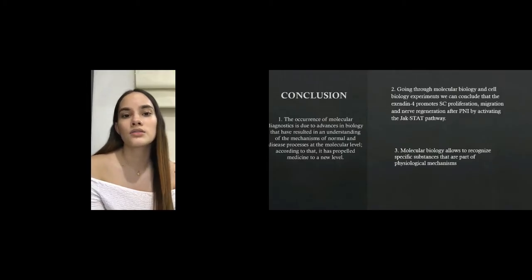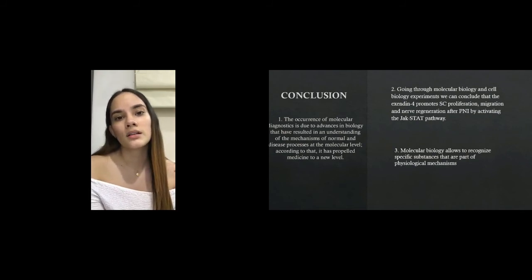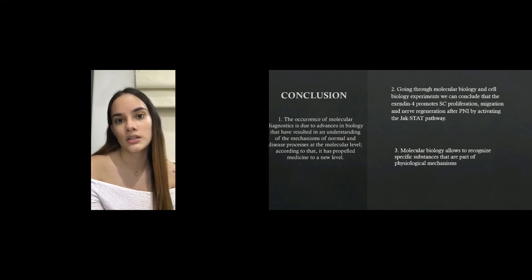The conclusion is that thanks to molecular biology and molecular experiments, we can tell that Exendin-4 regenerates nerve after PNI because it activates the Jak-STAT pathway. Also, we can tell that molecular biology has propelled medicine to a new level because it lets us search from a lot of points of view everything about the disease and everything that we have to know so we can treat it.